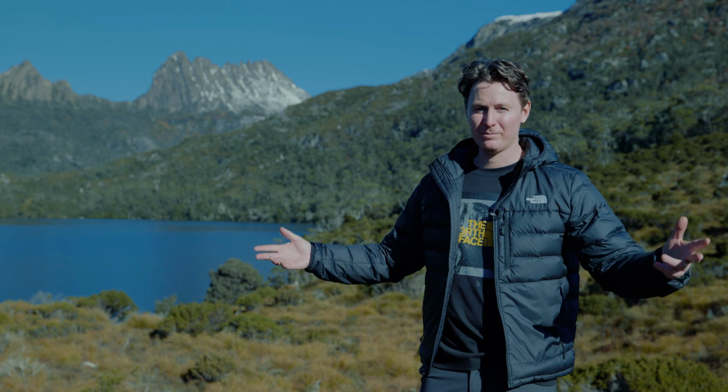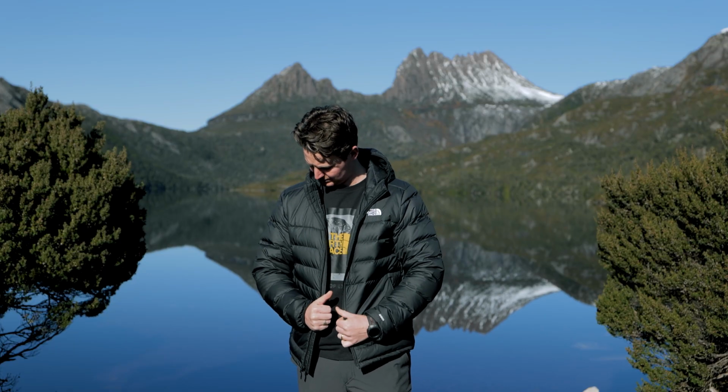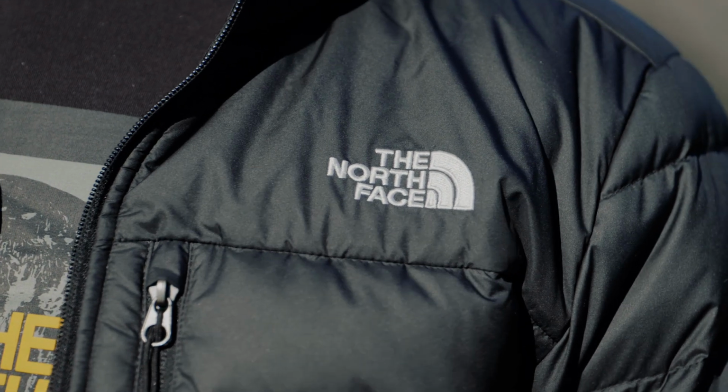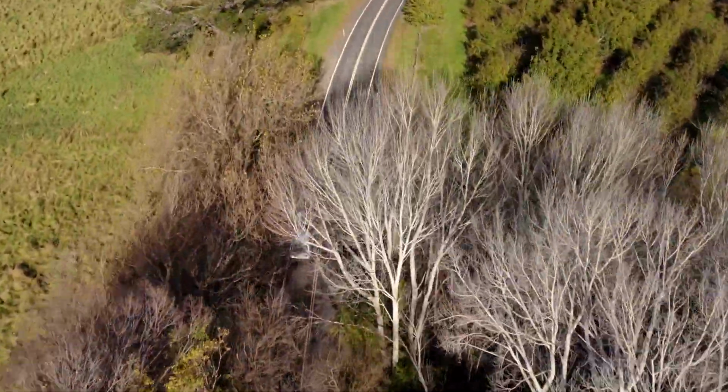Today I'm in beautiful Tasmania at Cradle Mountain. Going to give you a review of the new North Face Aconcagua 2 Puffy jacket. So I've just recently picked this one up from Wild Earth Australia. I'm a Wild Earth ambassador and brought it down to Tasmania with me for a 10-day trip.